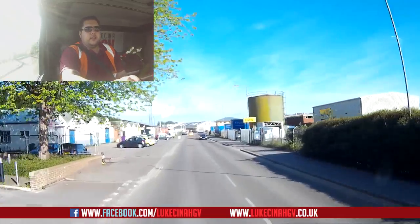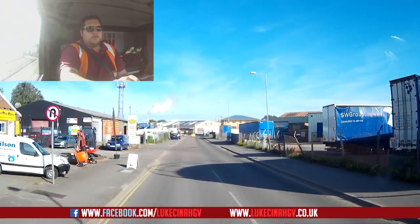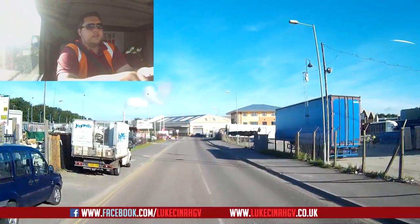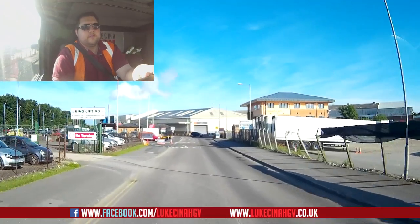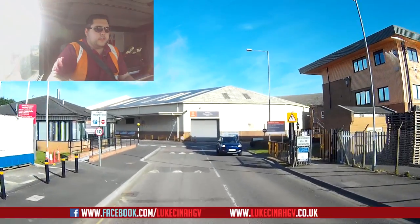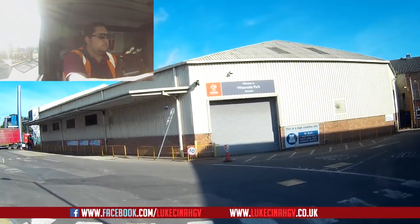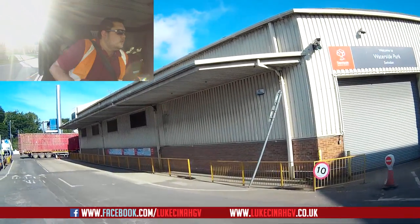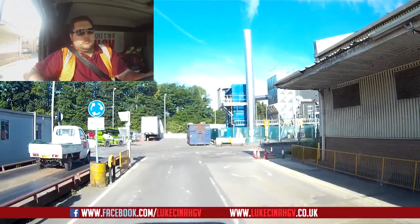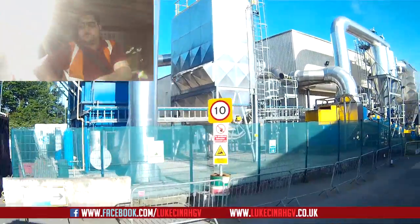This is essentially where all the bin lorries are kept as well, where they sort of recycle all their stuff, so sometimes it smells a bit in here. It's not a very nice place to be sometimes. But it's Swindon Borough Council, this is where most of their vehicles are kept. Right, just put my beacons on. So we're now in their yard.